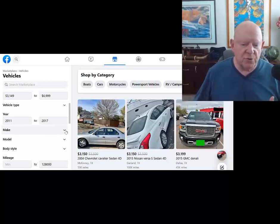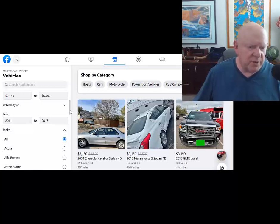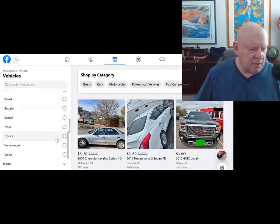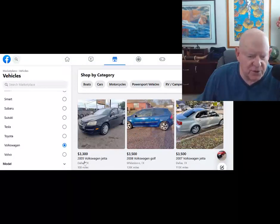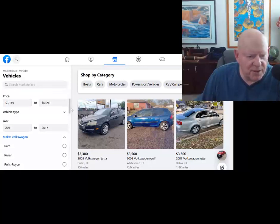Now, I could just go through and search for anything that fits that, but I have particular cars that I like, and you'll end up being the same way. So I'm going to search specifically for Volkswagens. So I'm going to come down and click on Volkswagens, and now we're going to see a list of the Volkswagens that are currently available. There we go. So $3,300 for a 2005 Volkswagen Jetta. Now, immediately I know, because I see 2005s and 8s, that the Facebook tool somehow lost the age range.